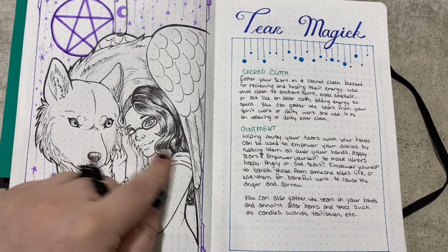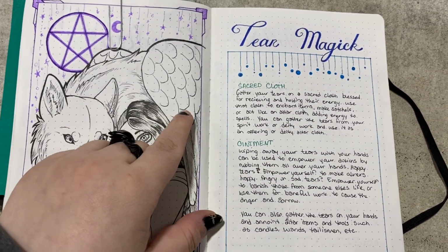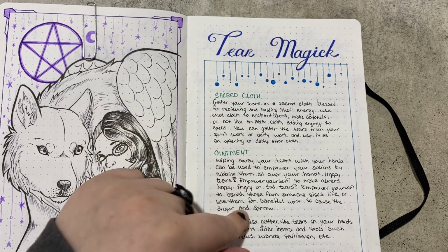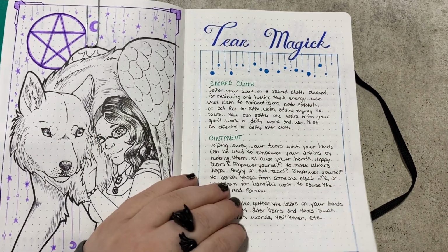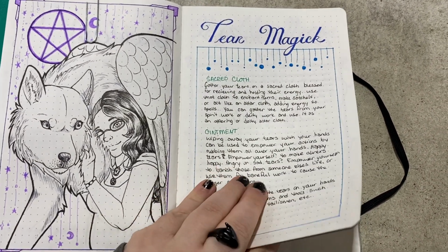This is something I drew, again, of myself and one of the spirits that I work with. It was just in my head one day, so I decided to doodle it in here. And I made a video on tear magic, and this bit here is essentially an overview of what I did in that video. But yeah, that unfortunately is all I can show you.